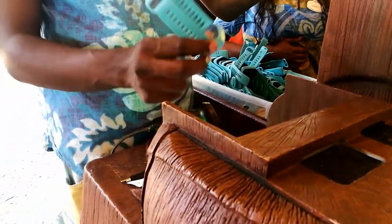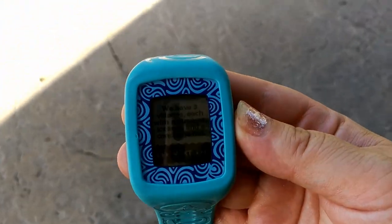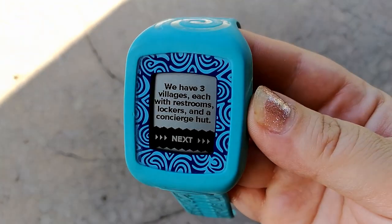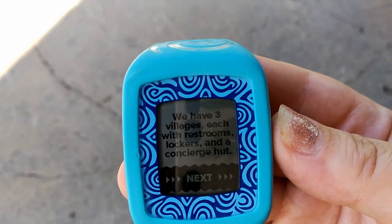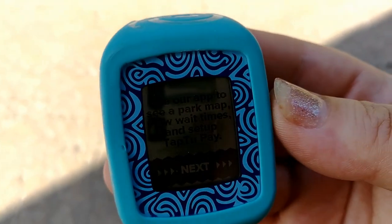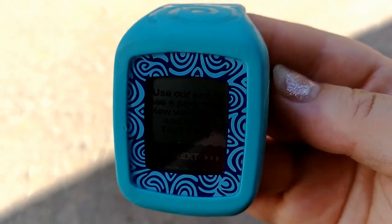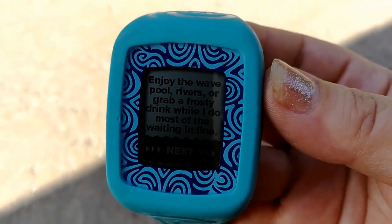Hey. Oh no. Thank you. This is a Tapu Tapu. I think it's a bit like a fast pass, but it's free, which is pretty cool. But you can only book one ride at a time. But it beeps and tells you when your next ride is ready for you. So it's quite a good idea actually. Totally free as well. They give it to you as you come in.